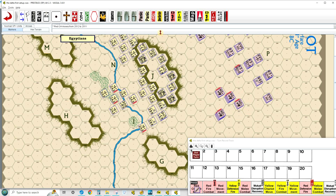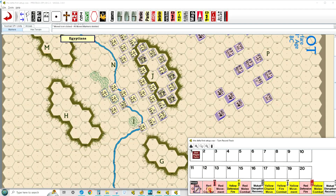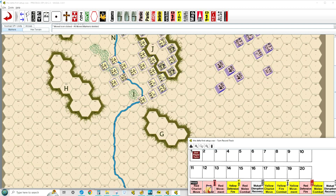And there. Okay. That's the chariot move. Now, I don't think anybody can do anything else. And then we have fire combat. And that won't matter because this is the only firing guy. And you have to be within 2 hexes. 1, 2. So nothing there.